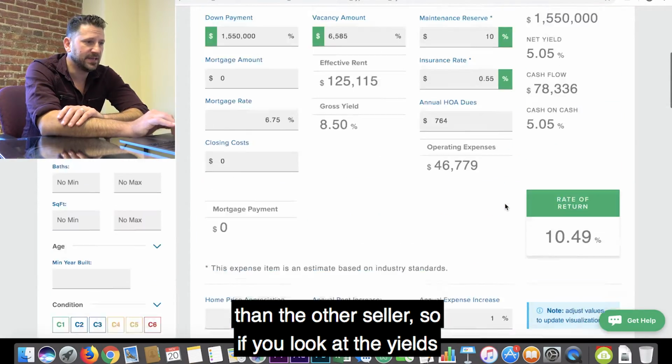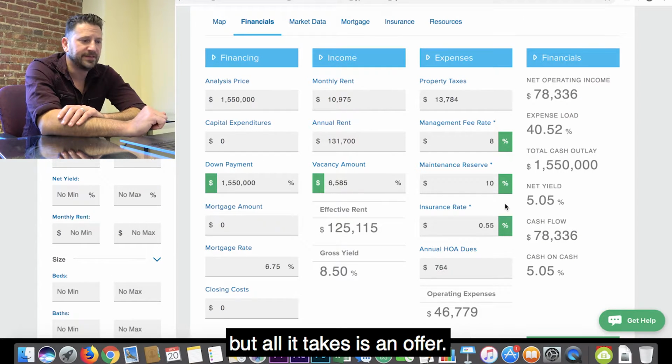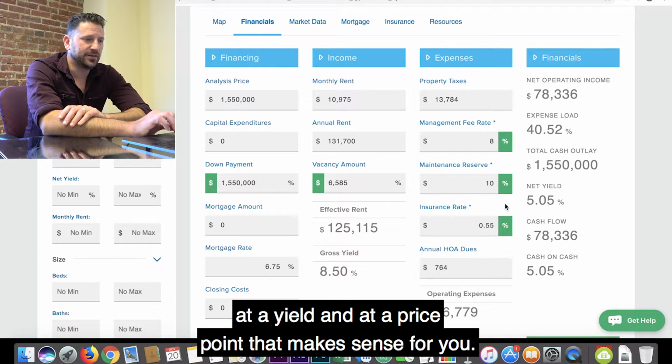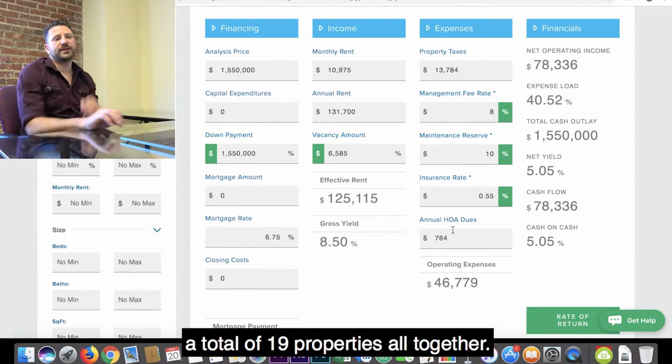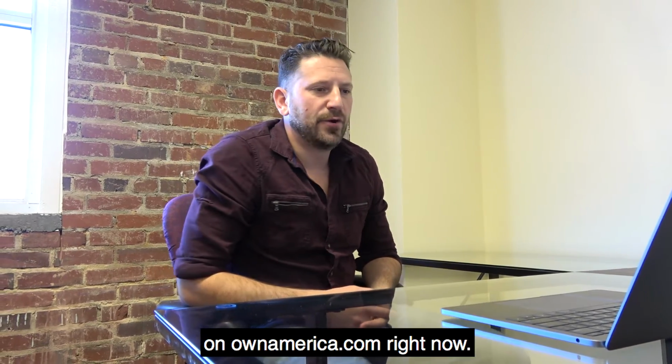So if you look at the yields, not as attractive as the other portfolio, but all it takes is an offer, and you can see whether or not you can land at a yield and at a price point that makes sense for you. Two portfolios in Florida, a total of 19 properties altogether, one 10 property, one 9 property on ownamerica.com right now.